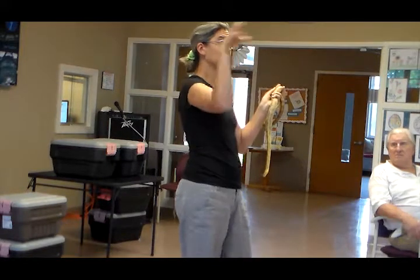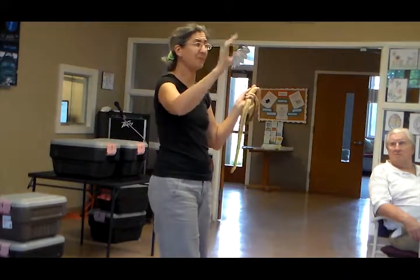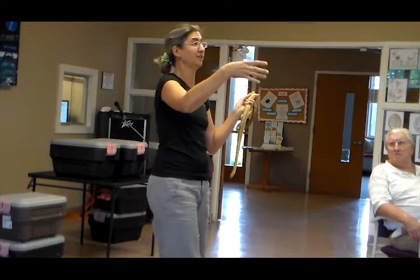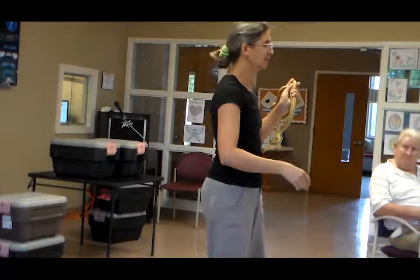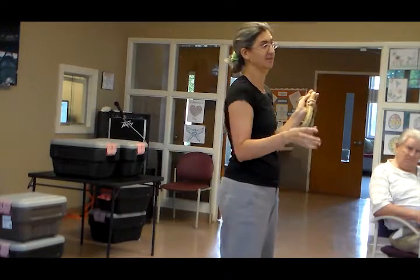They might put their head up. They might even gape at you if you've really gotten very close to them or they're very upset. They don't normally do that, but occasionally they will. Baby ones sometimes will do that. It's adorable.